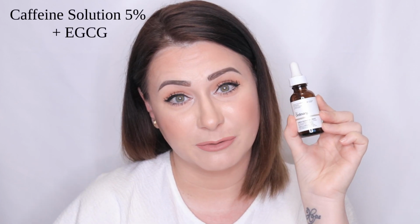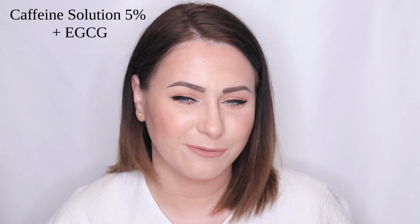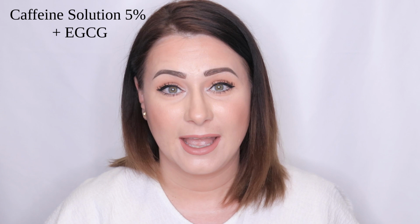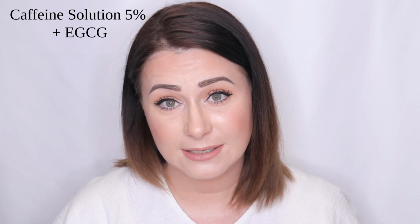So the next category on The Ordinary website is called More Molecules, and the one product I have from that range is the Caffeine Solution 5% plus EGCG. I'm not going to be able to pronounce what EGCG stands for, but basically it's something that they extract from green tea leaves, and the combination of caffeine and green tea leaves will basically reduce the puffiness under the eyes.